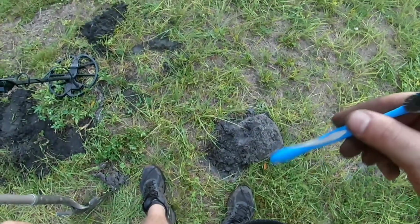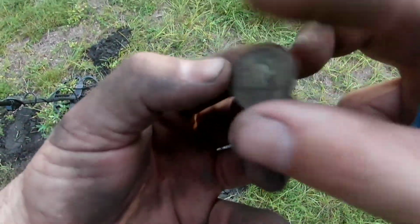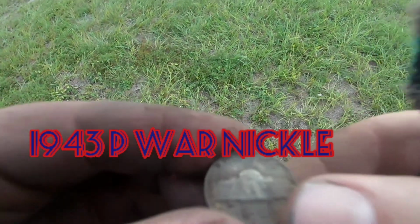Alright guys, getting rained out once more, but I was getting a solid 45 jumping around the 50, dug down. It was real dirty, so I didn't think that it was legit, but it's actually too legit to quit. Got a Philadelphia mint War Nickel. I haven't gotten a date off of it, but that's exactly what it is. This yard produces the dirtiest War Nickels. I'll get a close-up picture of the piece so everybody can see it.